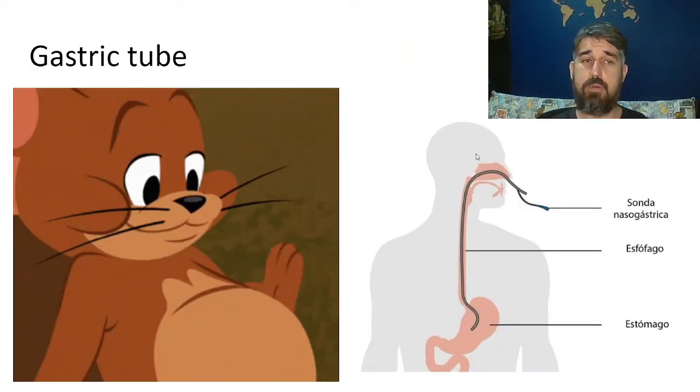Also, we go for a gastric tube on these patients because our priority here is the ventilation. And if you have a very full stomach, full of water, there's not enough space for the lungs to expand. So the idea here is to take as much water from it as possible so we can facilitate the ventilation of this patient.